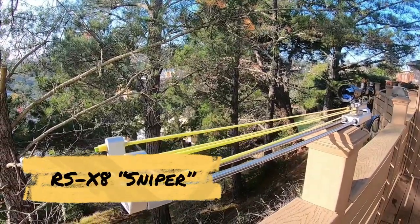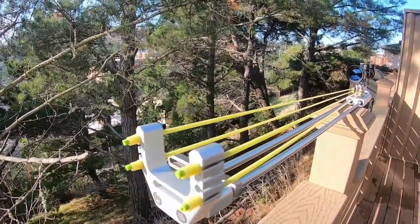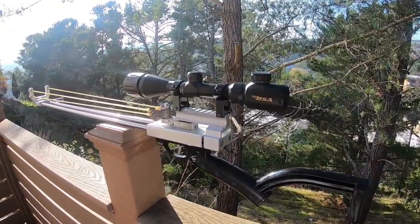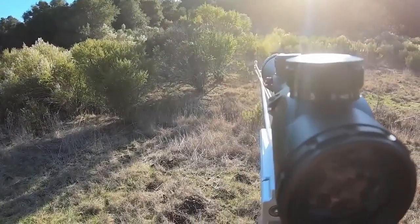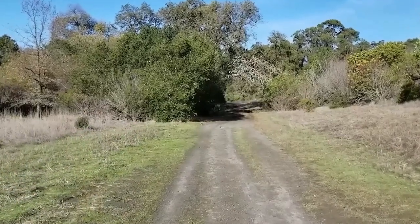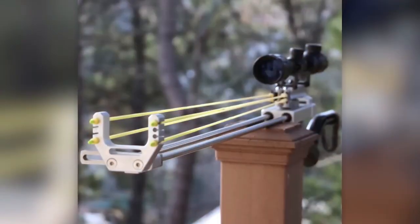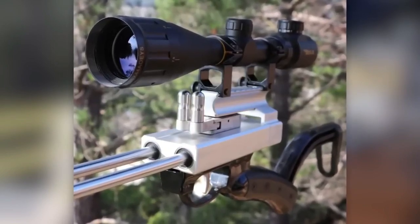The RSX-8 Sniper is a slingshot model also known as RX-8 that claims to be a sniper due to its impressive range of over 100 meters with precise accuracy within 50 meters. It features a Picatinny rail for attaching optics, but they must be purchased separately. Weighing in at a solid 5 kilograms, it comes in 3 separate packages. The RX-8's price point is $207, making it an affordable option for those looking for a sniper-like slingshot. However, it is important to check the legality of purchasing such a device in your country.